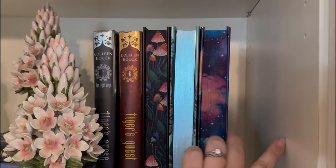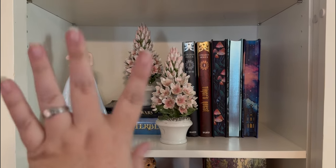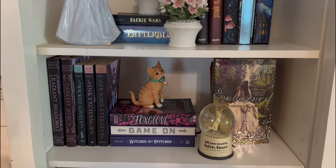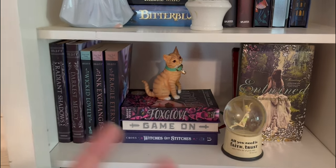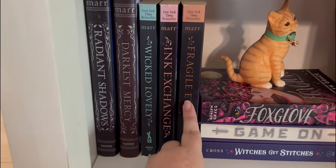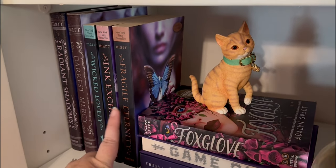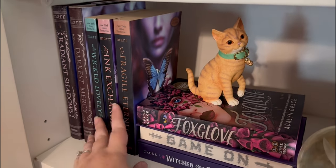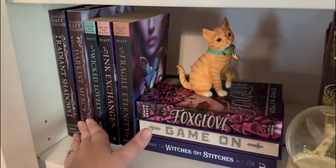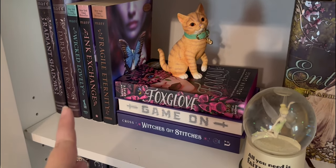I do have some more space here for more books, as well as just a few on their sides. I tend to organize my books according to series or author. So like I have all of this series here. These are by Mar. You can tell typically for my reading habits that I will always have the first couple books in paperback, and then the last couple in hardback, because I have no patience and cannot wait for the last couple to come out in paperback.